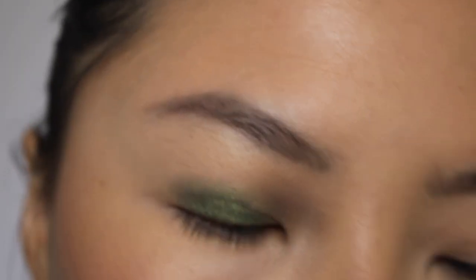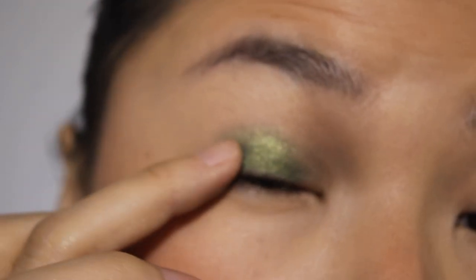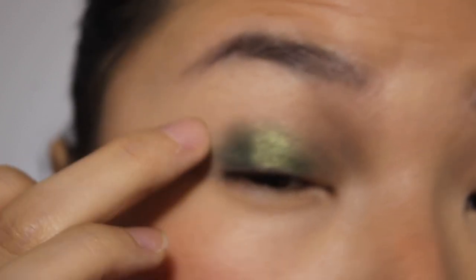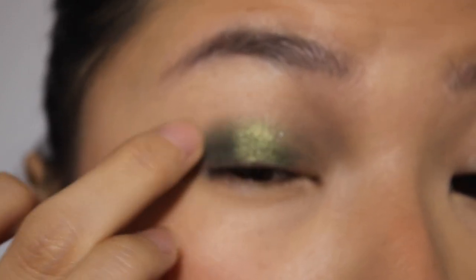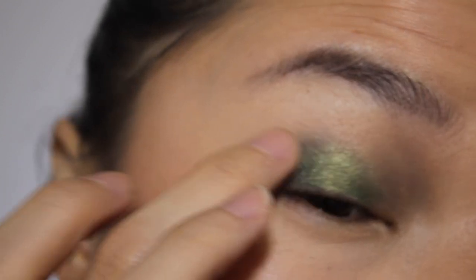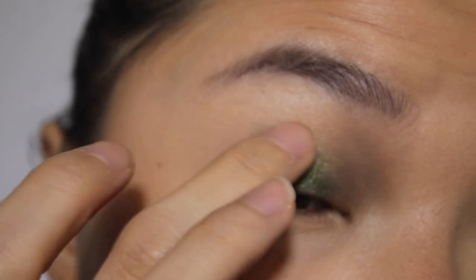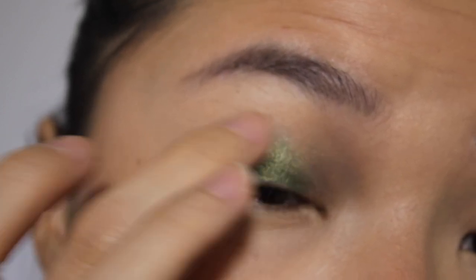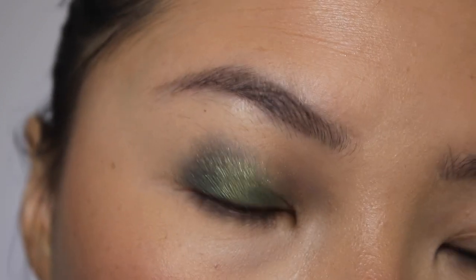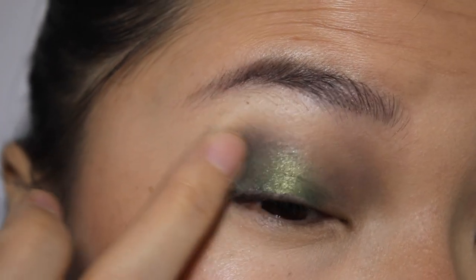Okay, now I'm just gonna use my finger and go into the shade. This really gorgeous, deep sea kind of blue shade. I'm gonna pack that on the outer V and sort of blend that through the crease a little bit. I wanted this to be a little higher.